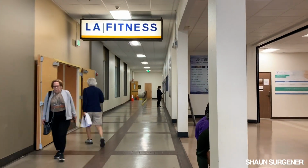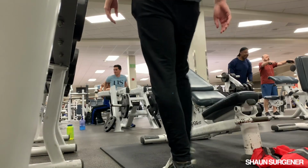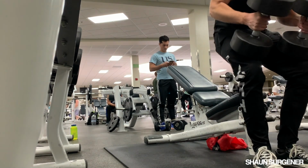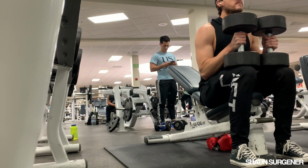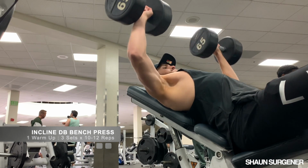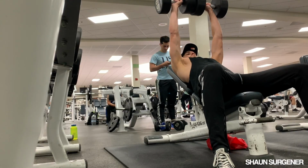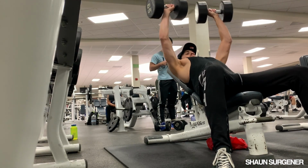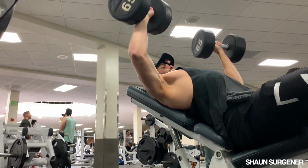All right, guys, so here we are arriving at LA Fitness. Today we are doing an upper body split. Now, I didn't have a lot of time, so in today's workout, I'm focusing on the most fundamental key lifts in an upper body split. The first one being the incline dumbbell bench press. This one is an absolute beast to help build out that chest, and if you only had one chest workout to do, I'd probably suggest doing this one. But start with one warm-up set, do 10 to 12 reps at a lighter weight, and then you're gonna increase the weight and do 3 more sets of 10 to 12 reps.